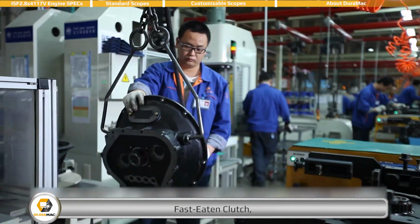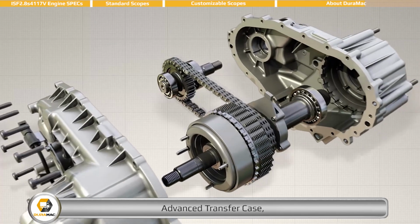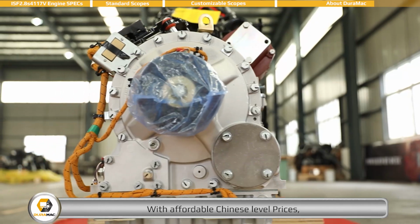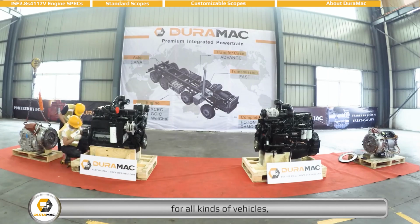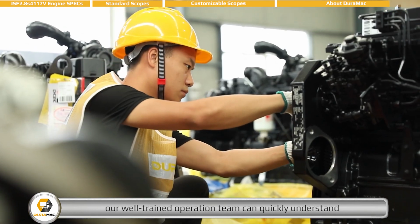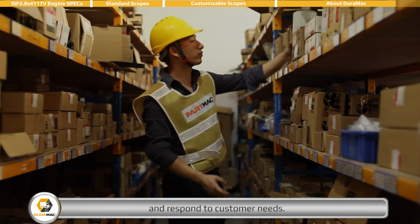DuraMac's range of products are complete engines with all accessories, Fast Cat transmission, Fast Eaton clutch, advanced transfer case, Dongfeng Dana axle. With affordable Chinese level prices, DuraMac provides flexible premium powertrain systems for all kinds of vehicles. With years of experience in powertrain supplying, our well-trained operation team can quickly understand and respond to customer needs.